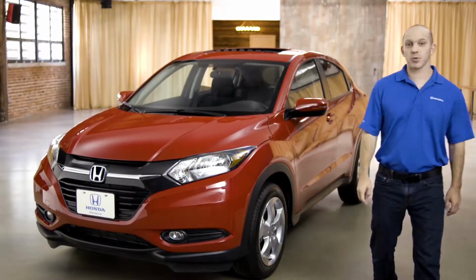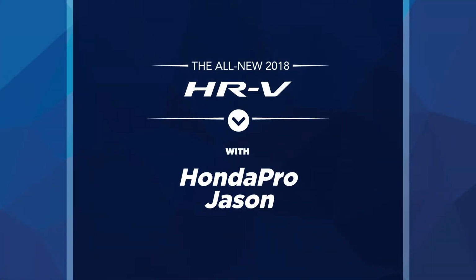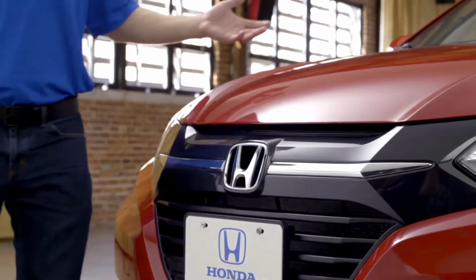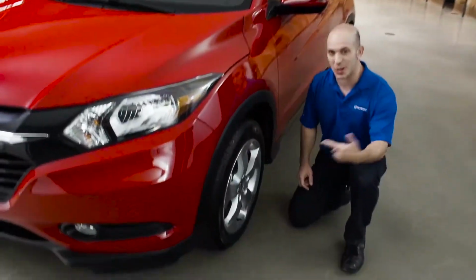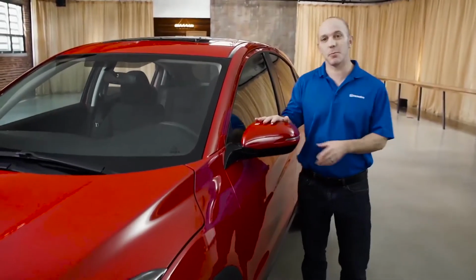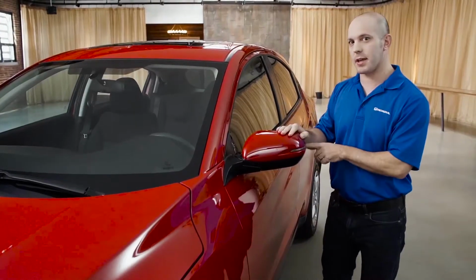Today I'm going to walk you guys around the all-new Honda HR-V EX trim. Starting with this new aggressive front grille, I mean, it just looks awesome. And these amazing looking headlights, check out these 17-inch rims. They also look awesome. Coming up here, the side view mirrors go forward and backward with the turn signal indicator.